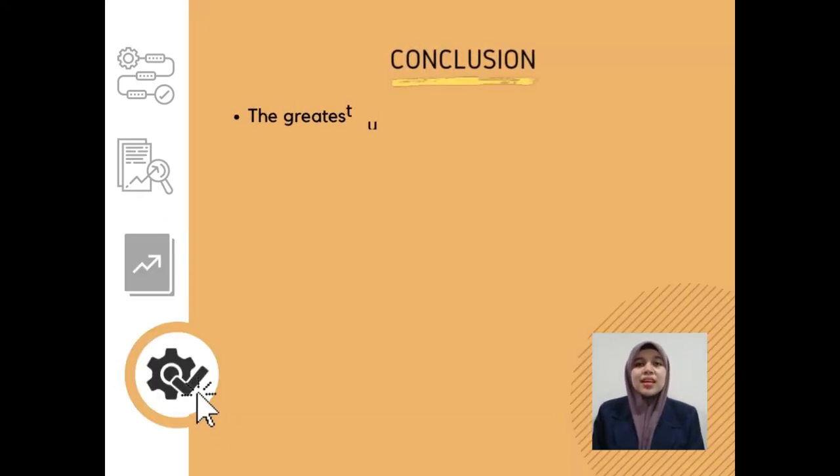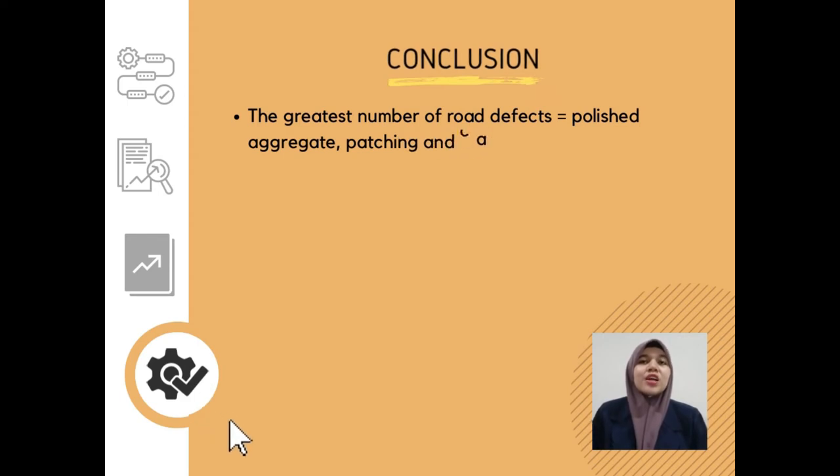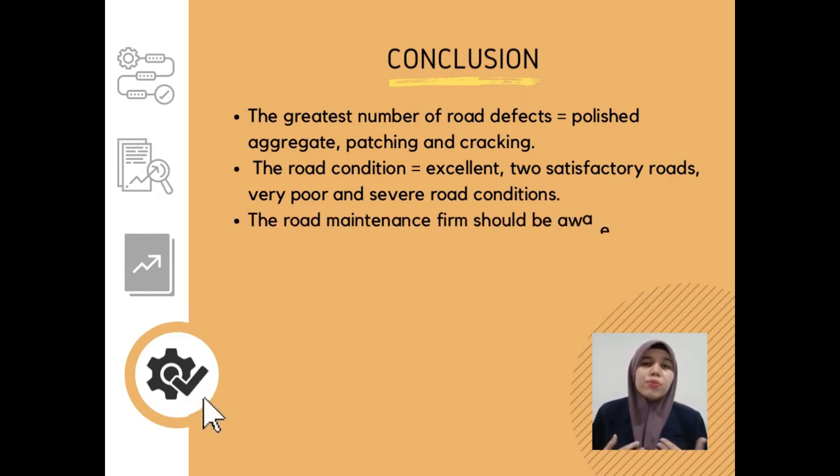Conclusion. From this study, the greatest number of road defects on the five roadways are polished aggregate, patching, and cracking. The road condition in Mersing was 1 with excellent road condition, 2 satisfactory roads, a very poor, and severe road conditions. Malaysia's present level of maintenance and repair technology is adequate, although improvement is still possible.